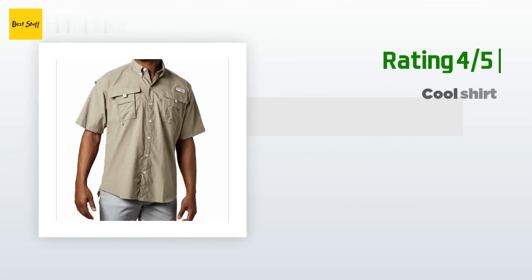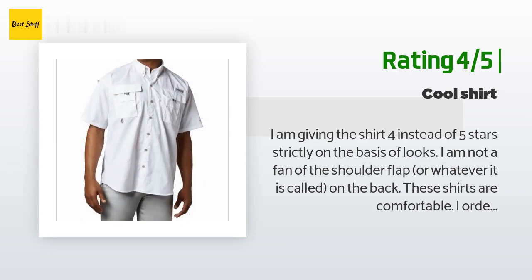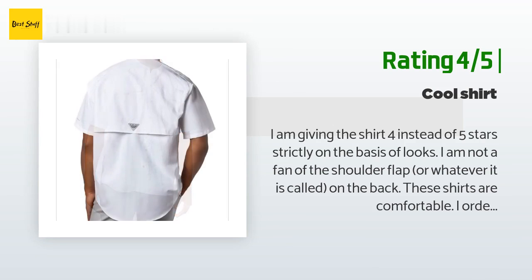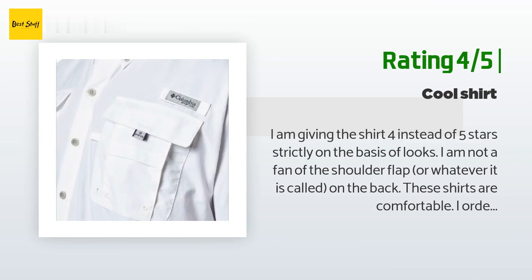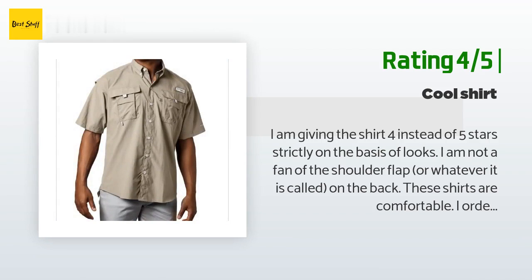Another happy customer said, I am giving the shirt 4 instead of 5 stars strictly on the basis of looks. I am not a fan of the shoulder flap, or whatever it is called, on the back. These shirts are comfortable. I ordered an XL, 44-inch chest and around an honest 37 or so inch waist, and returned for a large. I would also prefer that the tails of the shirt were more tapered and were cut to be flat at the bottom. But overall, a comfortable casual shirt for hot weather. Certainly cooler than most other shirts. So 5 stars for function and 3 for fashion.